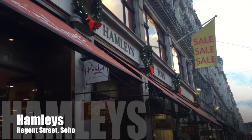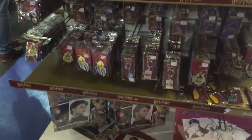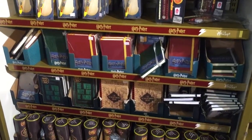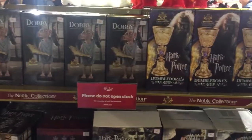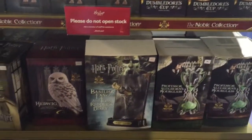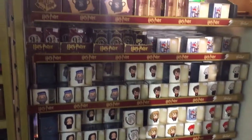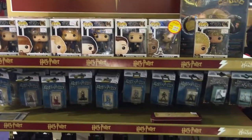Hamleys is the oldest and largest toy shop in the world, which is set over 7 floors with more than 50,000 lines of toys. It's considered one of London's tourist attractions, so even if you're not into Harry Potter, you should definitely visit this shop. There's quite a lot of Harry Potter merchandise, which I haven't seen in any other shop. Also, if you want to buy Harry Potter themed stationery items, you'll find a good selection of them in this shop.